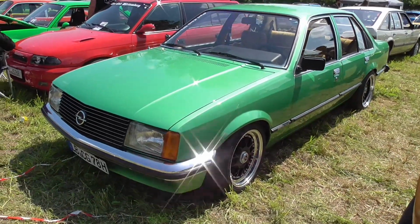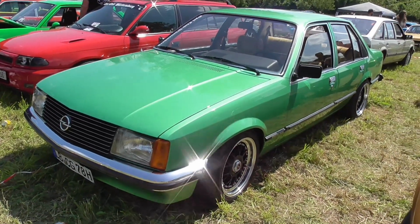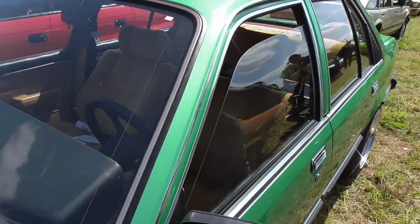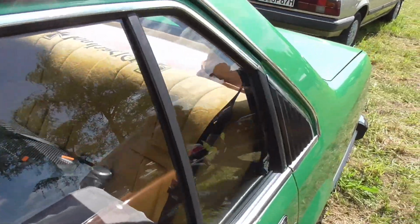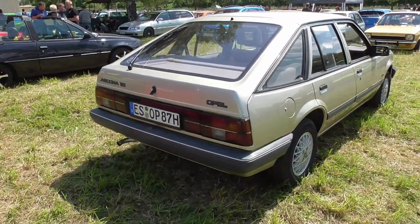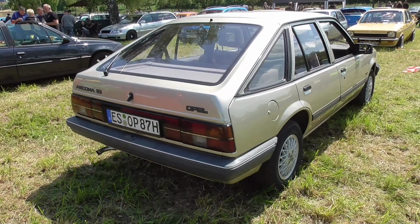And here, guys, Opel Rekord. Oh, and there's an Opel Rekord Vectra. Not Vectra, what was it called? Ascona. So here, Ascona C. Facelift.